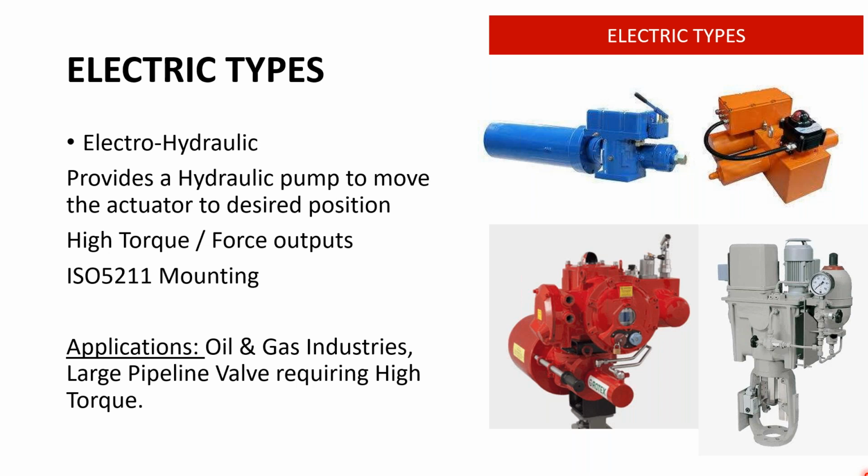Electrohydraulic. These actuators are typically used in the oil and gas industry, the large pipeline valves, trunnion, double block and bleed, that require a high torque. Now this one on the bottom right happens to be a linear that you could use for a control valve, globe control valve. The other 3 that you're seeing here are electrohydraulic. And a nice feature about some of these is the manual override. So if we lose electricity on trying to make this valve open or close, and they're in the middle of a Montana pipeline, they can simply switch it to the manual mode and pump this and get it to move to the desired location. So you see the handle that's here.